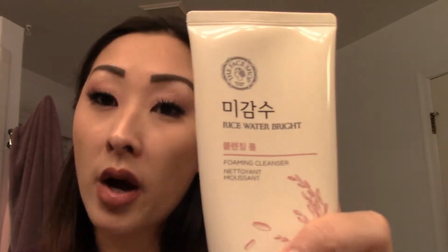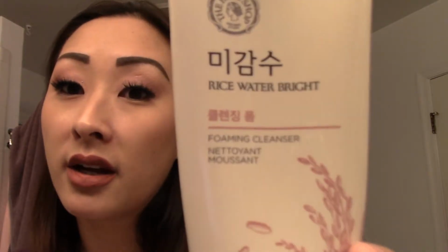So as you can see, I haven't changed my water base. I will be changing soon. It's almost gone. I still probably have at least another couple weeks on it, but I just want to let you know what I'm still using, which is the Face Shop Rice water-based foaming cleanser, as they call it. And I do like this a lot, and I'm sorry, I might be losing my voice, but it's really good. This is super cheap on Amazon, you guys.